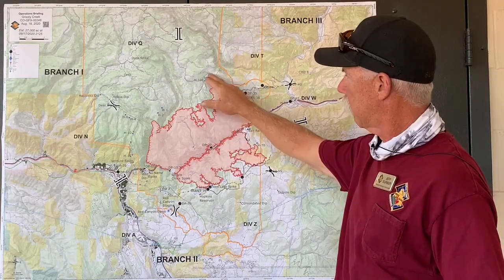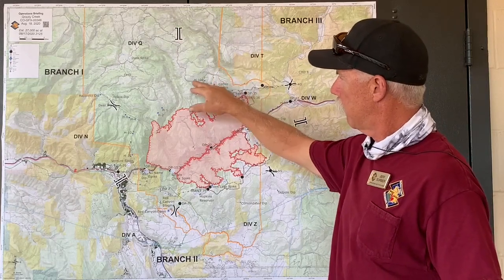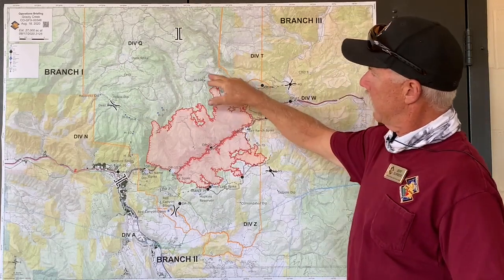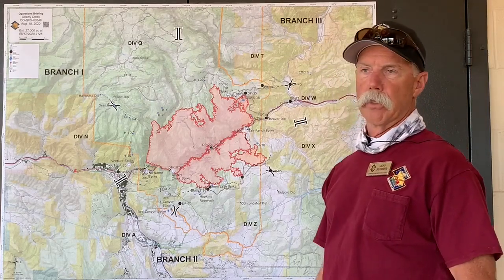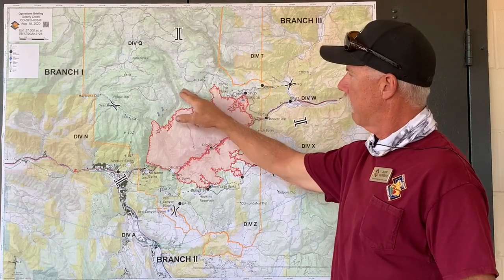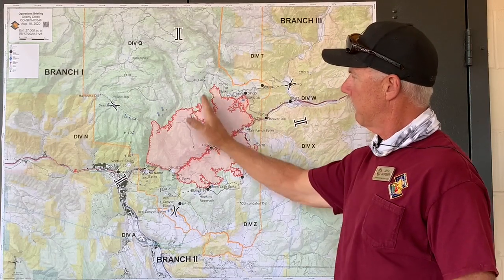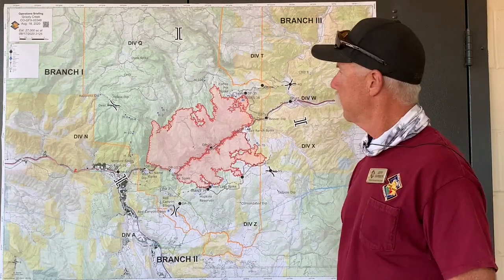We don't expect it to cross Coffee Pot. We have a plan in place if it does cross Coffee Pot Road, but we don't plan to use Coffee Pot Road as a holding feature unless we have to. And we're expecting that most of the steam will come out of the fire out in here once it does its thing in the heavier fuels and the slope-driven runs.